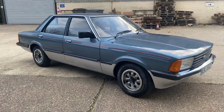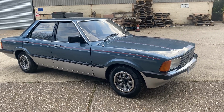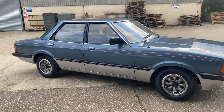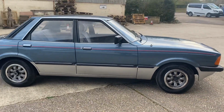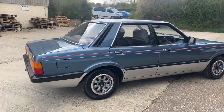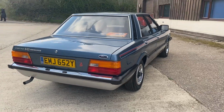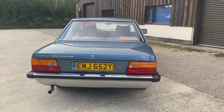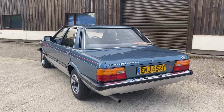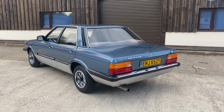And this is a beautiful colour combination that's very typical of the outgoing model. And for those of you who know your Cortinas, you probably recognise the Crusader, because it was the one that came right at the end of the long Cortina reign, and it gave you sort of Ghia-like features which we'll run through a little later.